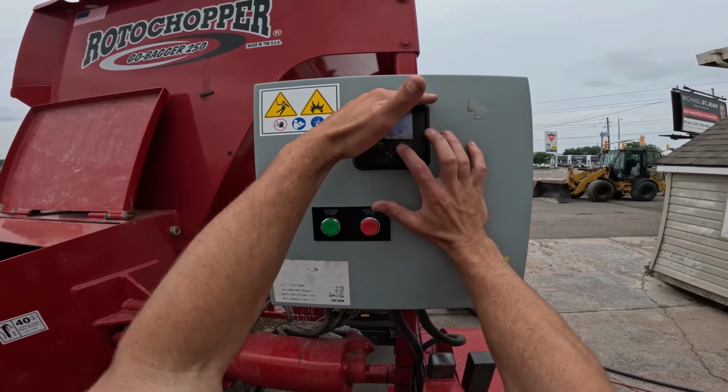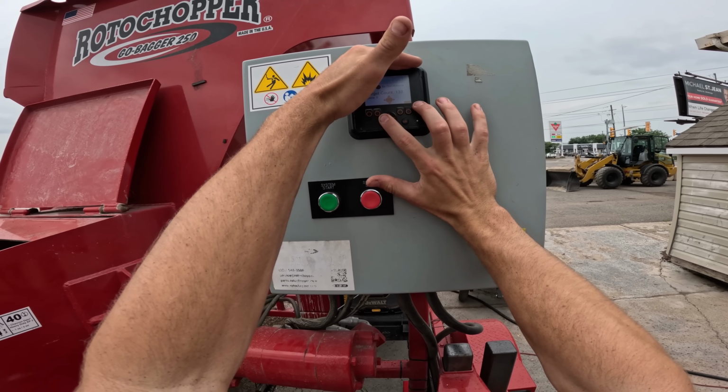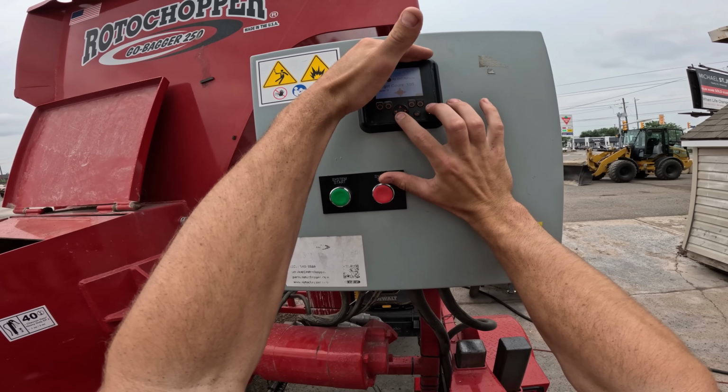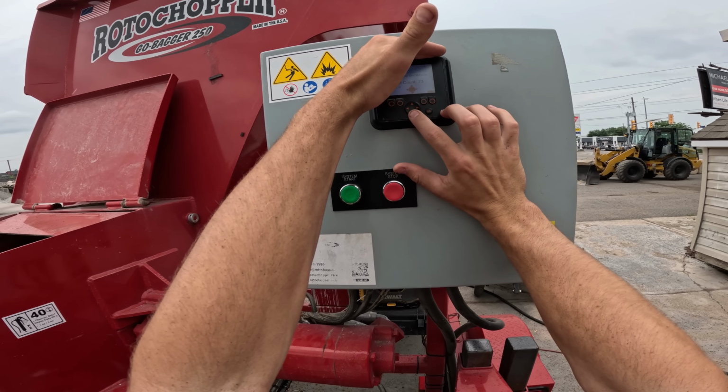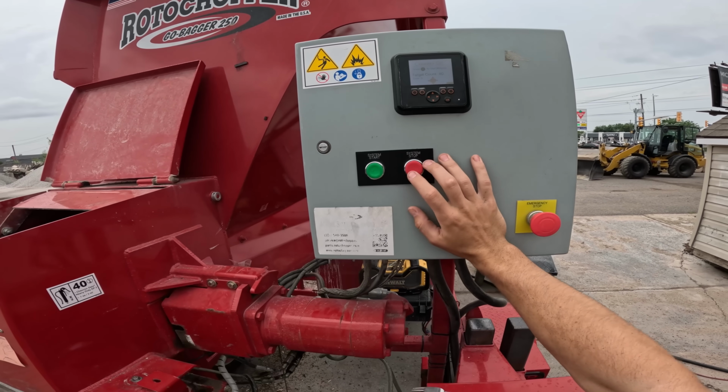Put the counter on here. How many bags? 40. 40. Did you just bring a half? Yeah. I didn't bring a full half, just in case it starts pouring. All right, hold on. Counter.